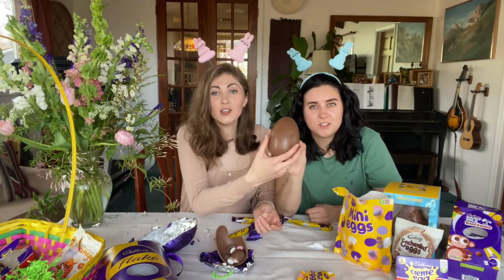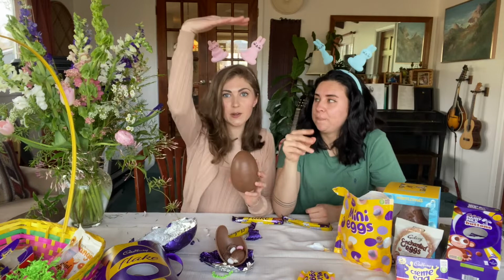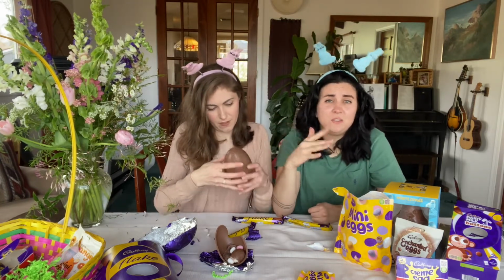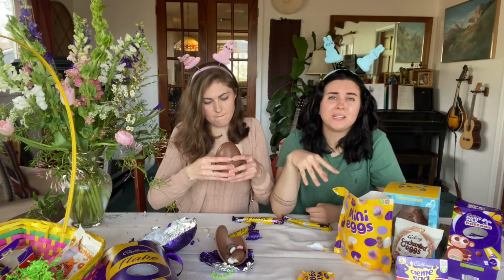In the US, chocolate bunnies are anywhere from here to here to here. So this is tiny. If kids really go at it, they'll finish their giant chocolate bunnies in one to two days.